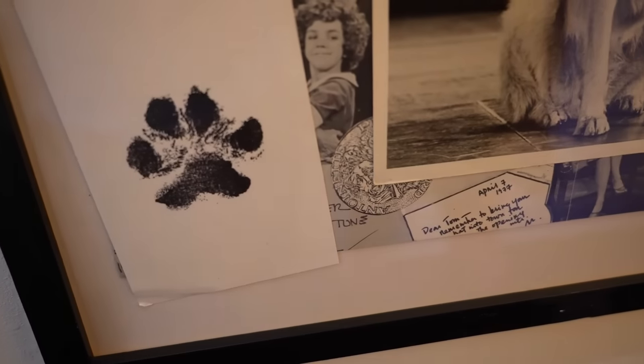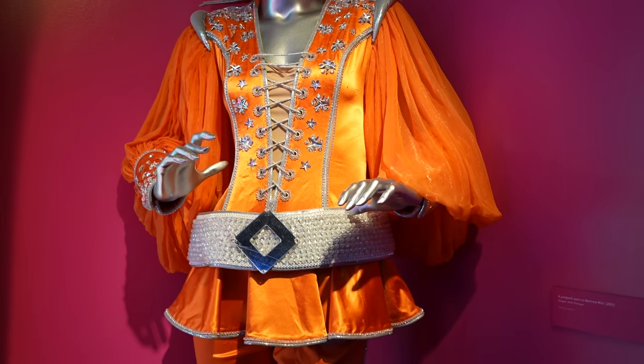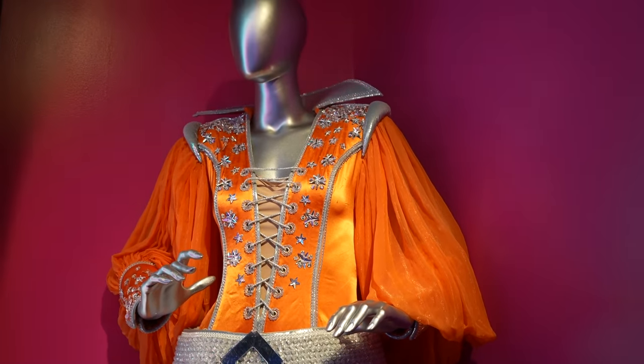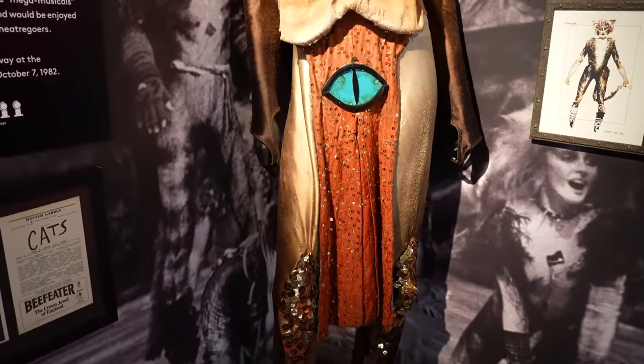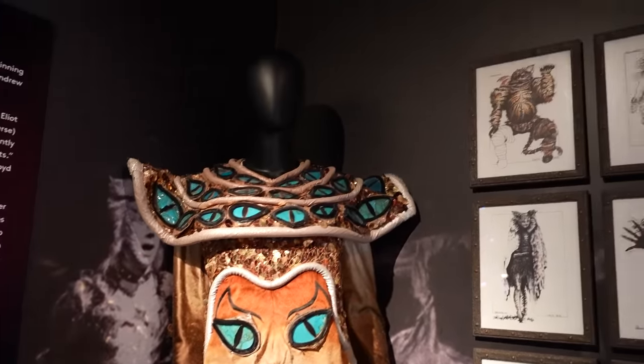Their signature. This is important. This is important stuff right here. Super Trooper, lights are gonna find me. It's cats. Oh, wow. Look at all the sketches.